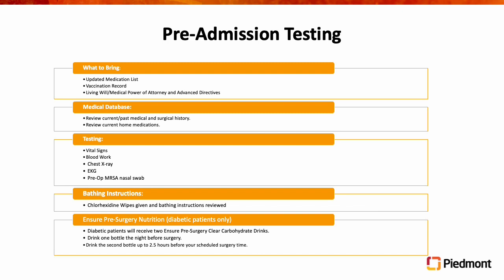Pre-operative testing is performed to ensure you are in favorable health at the time of your surgery. Please bring a copy of your most up-to-date medications. This should include the medication name, dose, and how often you take it. If you have had any recent vaccinations, please bring a copy of those records. Lastly, bring a copy of your advance directives, which include a living will or medical power of attorney.